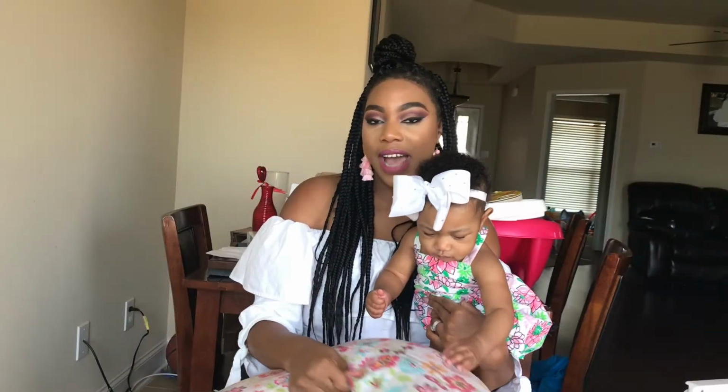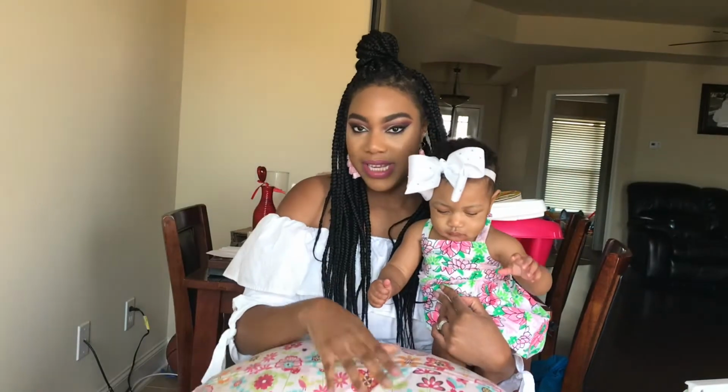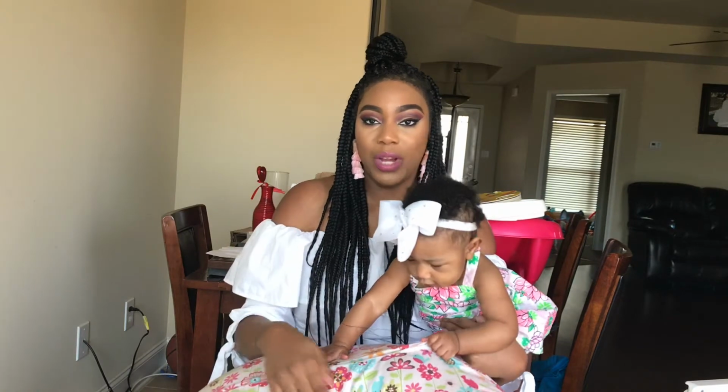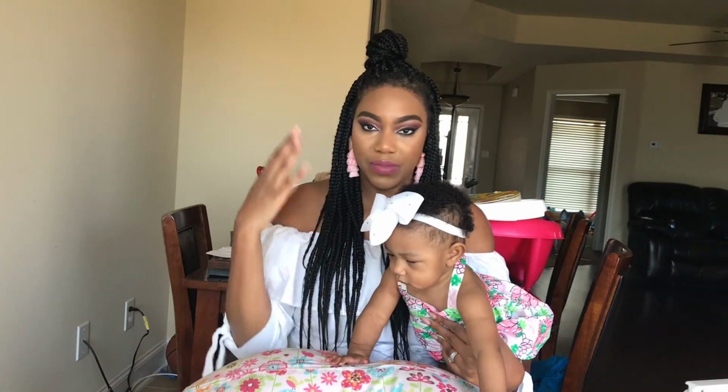My next must-have is the Boppy Pillow. Cover up London's face. If you don't know what a Boppy Pillow is, it's just a crescent-shaped pillow, and I have used my pillow since she was born up until this point. I am a breastfeeding mom, and I use it all the time when I breastfeed. I travel with it. It helps prop the baby up closer to your breast. I'm taller, so that's amazing for me.